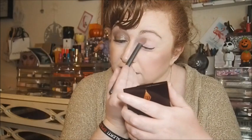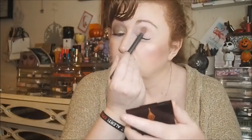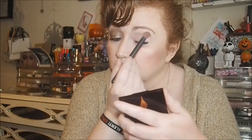So I went in with the Real Techniques blend eyeshadow brush with Canyon first. So let's do that. Just in the crease to give us a little bit of colour. Mascara I've gotten already, it's the Essence Get Big Lashes.